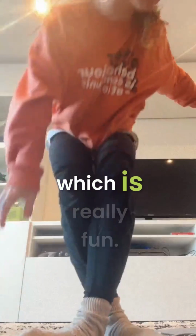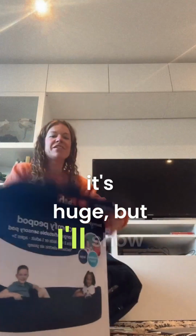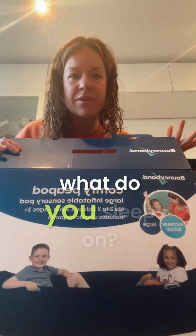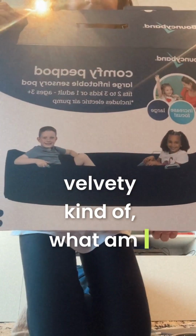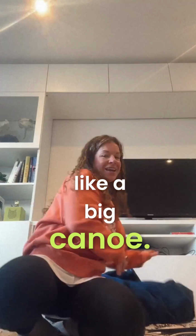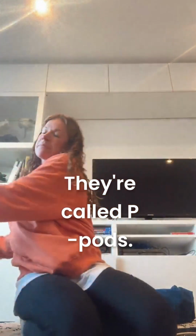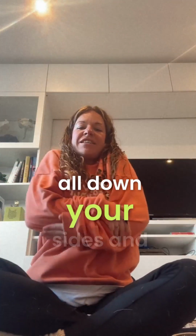Oh, I've got something actually which is really fun. I won't blow it up because it's huge, but I'll show you the box. It's the same texture as a lilo, what you sleep on, but velvety. It's like a velvety kind of fabric, and it blows up like a big canoe. Now these are great to get inside. They're called pea pods. It kind of gives you a squeeze all down your sides and not down your feet.